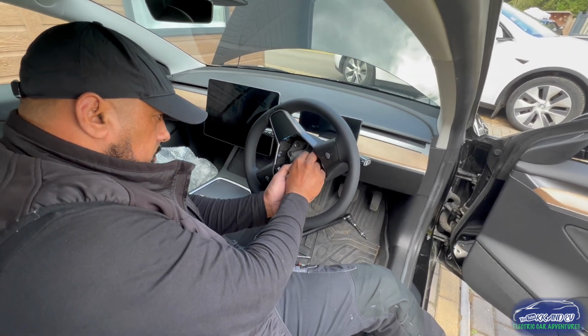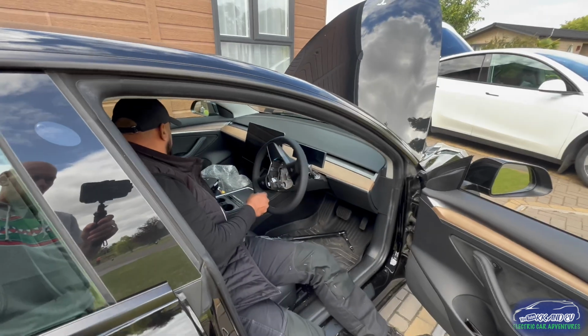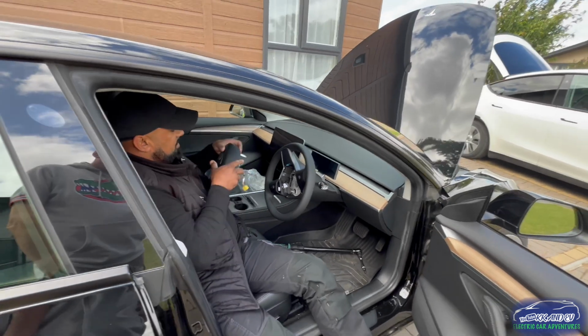Most of you will never get to this point and never ever take a steering wheel off a car in your lives, I'm quite sure. I've done a few, I must admit, in the past. Pre-airbag times on the classics, of course. Not on the modern stuff.